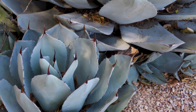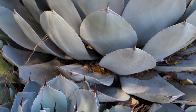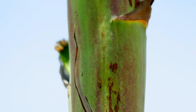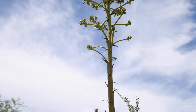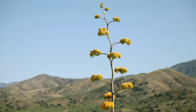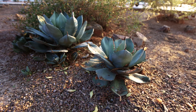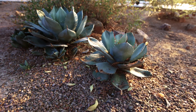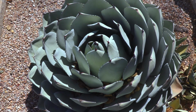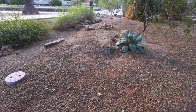Parry's agave is a compact and medium-sized succulent. The other agave species can grow much larger. The flowering stalk of Parry's agave can grow up to 4 meters tall, producing panicles of numerous golden flowers with sweet nectar that attracts pollinators like bats, hummingbirds, and bees. Agave parryi requires full sun exposure but can tolerate minimal shade. It is extremely cold hardy and grows best in well-drained sandy or fertile loam soils.